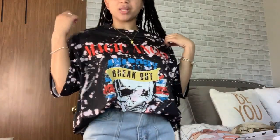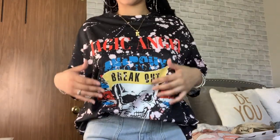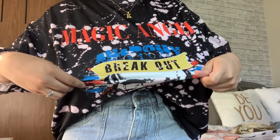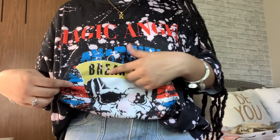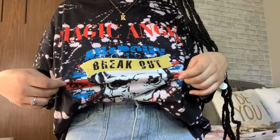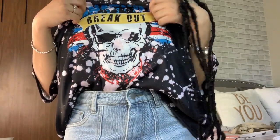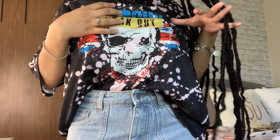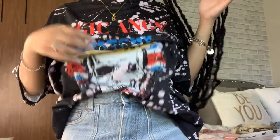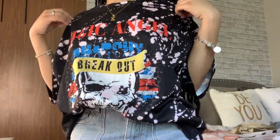It has splattered pink spots on it, very light pink. Then it says magic angel. I don't know what this says, this blue. Then it says breakout in the yellow, and then it has a smiling skull, and then it has some red stuff around it. I don't know, y'all, it's a lot going on in this shirt, but I mainly bought it because it had this blue and it looks kind of cute.